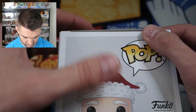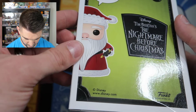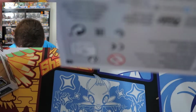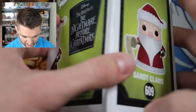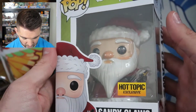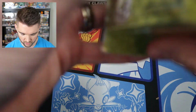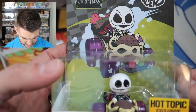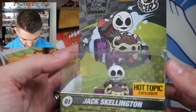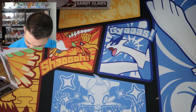So the mystery boxes usually have bad luck in store for me, but... Oh, yeah. There it is. Dang it. Funko, stop! Put things in here nicely. It's not that bad. But I wanted to pick up Santa Claus. The mold looks amazing. And yeah, it's going to go nice with my Jack Skellington. Inside, we also got Jack Skellington in a race car of some sort. All right, Funko Racers. I know they're trying to push out new products in these mystery boxes.